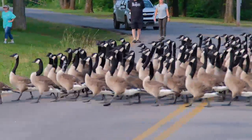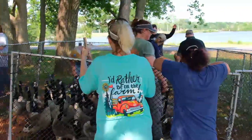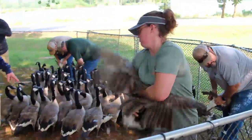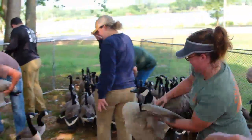So geese or waterfowl are different than other birds, where they molt all of their flight feathers at one time. So they're flightless. And that's why you see a whole bunch together right now, because it's a safety in numbers sort of thing, because they can't get away. And so it's really easy to herd them.